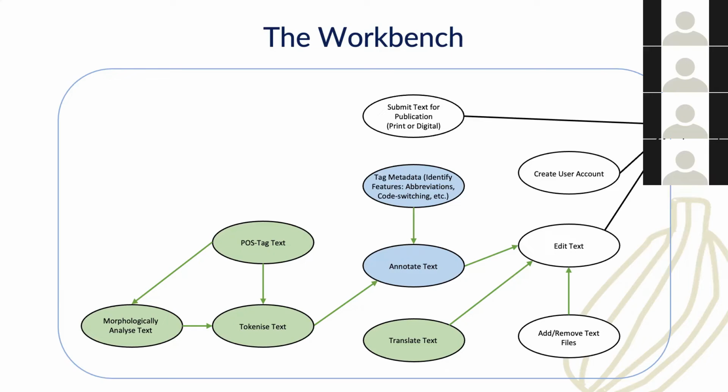Now, at this point, a user might be happy, they've done their research and the Cardamom Workbench has helped them, and if so, great. But as I've said, that's a very computer science way of looking at it. We can add more value to humanities scholars by allowing them to publish online as well, as I've just mentioned. So the process for that will be that once a user is happy with a text that they have uploaded, edited and annotated, they'll be able to submit that text for publication.